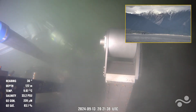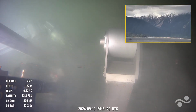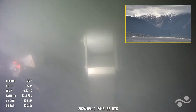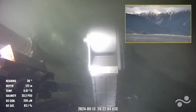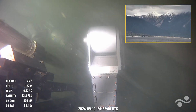All right, so we're pulling up the final vibrocore of this dive. Hoping we get good recovery, meaning we get full barrels of mud. And again, we're about 120 meters water depth. And you can see how close we are to shore. This is pretty shallow for marine waters.